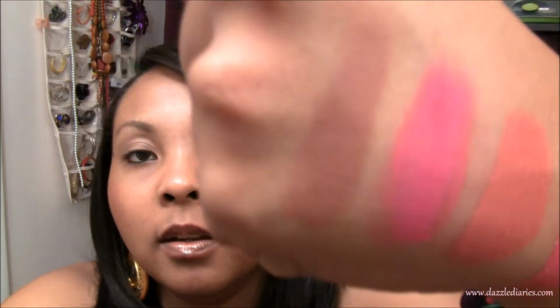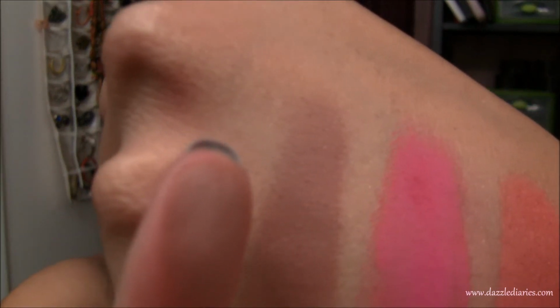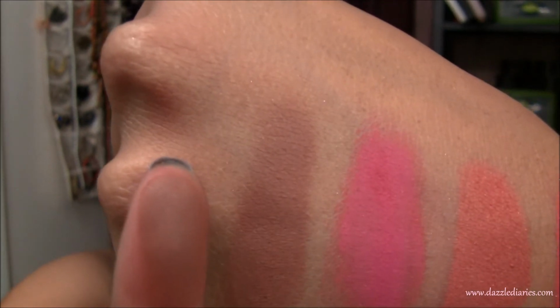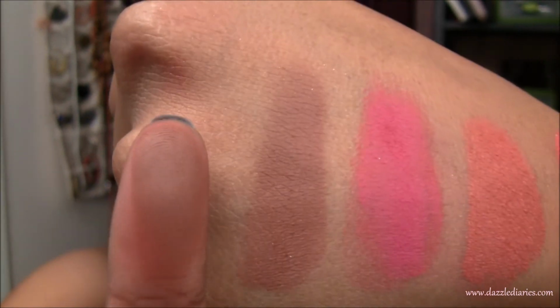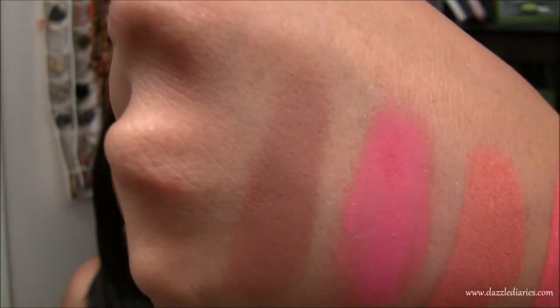And I think it's going to be really great as a contour color on my skin tone. I'm like an NC44, NC45, so with yellow undertones. So if that's you, then this could perhaps be a really great contour color when you're contouring your cheekbones. And it's matte, which is great.